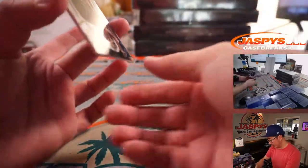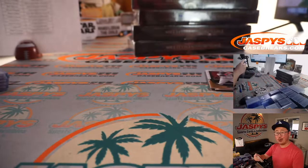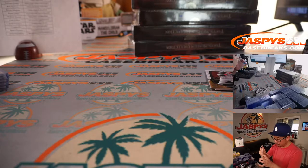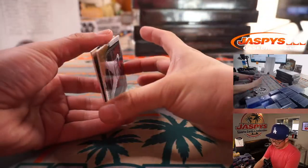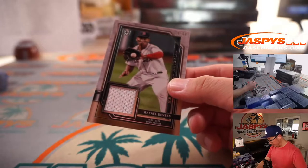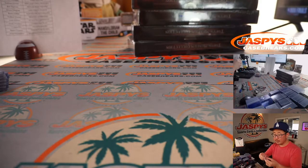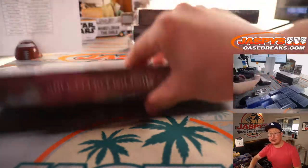Behind Yelich is silver ink autograph, his teammate Josh Hader. 132 out of 250. Chad O with the Brew Crew. And behind David Ortiz is a Red Sox, Rafael Devers. Meaningful material. 29 out of 50. Sean O with the Red Sox. All right, next box. Logan, what's going on?